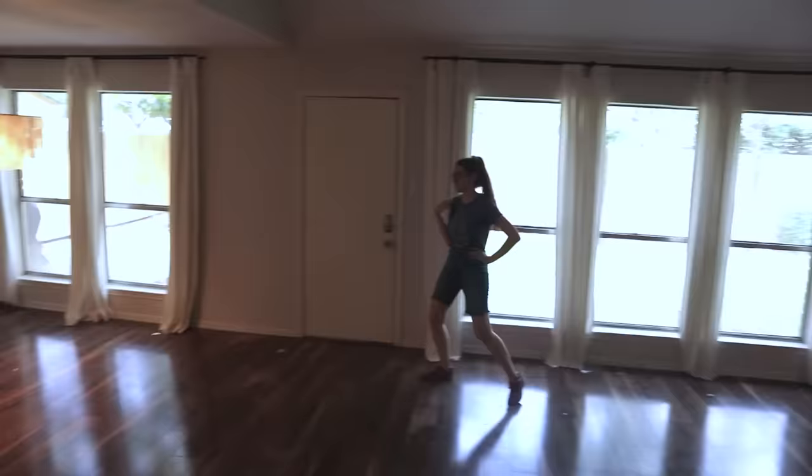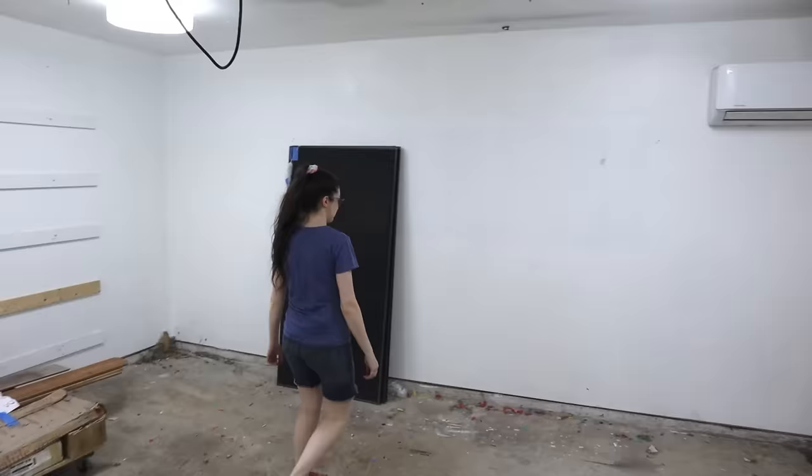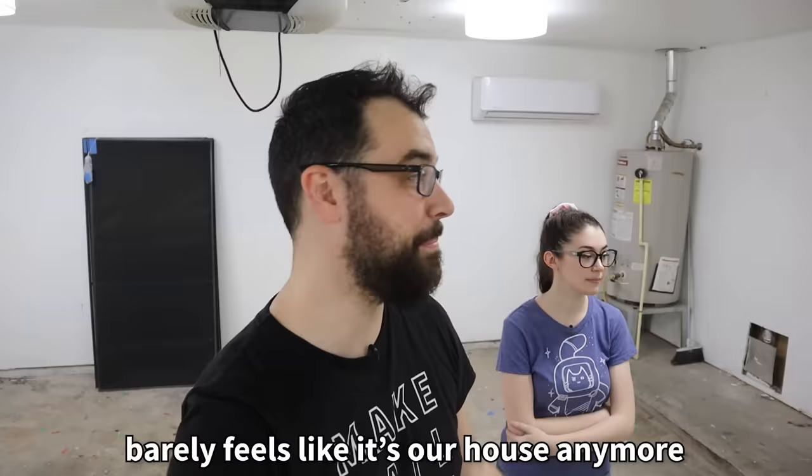Hello! So here's the empty dining room. Wow. It's weird. Kitchen kind of looks the same, honestly. Garage. Oh my gosh, yeah. This is where we stand. Hey guys, we're Evan and Katelyn. It barely feels like it's our house anymore.